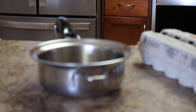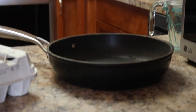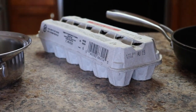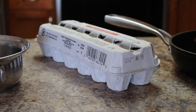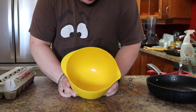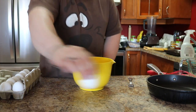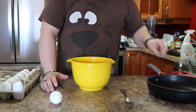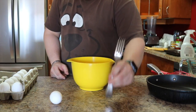Then you're going to need a pot, because we're using a pot. And you're going to need a fry pan, because we're using a fry pan also. So don't forget, you need eggs. For this, I would say get a dozen eggs, just in case you make a mistake or you want to redo it. But really, 6 eggs will do the most. So the very first thing you're going to need is a bowl. Your 1 egg for this. Ta-da, 1 egg, a fork, or a whisk. It's up to you. I like to use a fork for this.